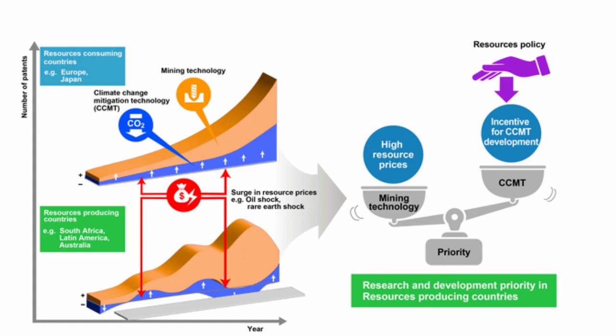The researcher says that the differences and similarities in R&D strategies can be used as a starting point to formulate country-specific science and technology policies that can combat the climate crisis. At the same time, they can make the most effective use of capital and promote regulations that guarantee fair wages based on experience and skill.